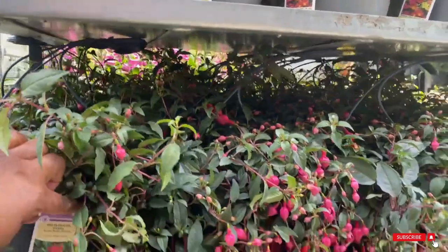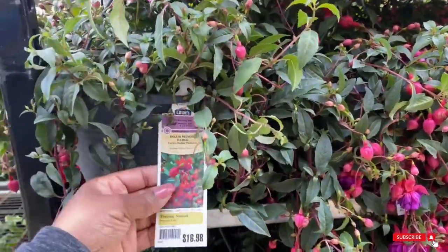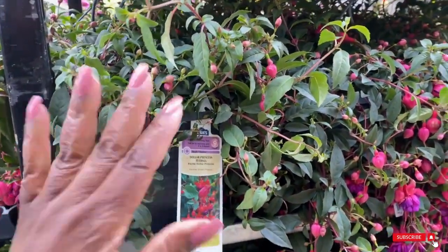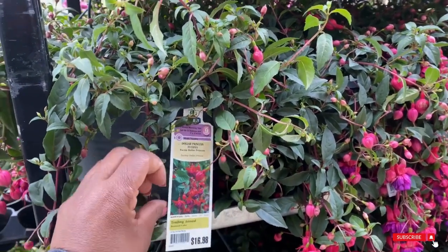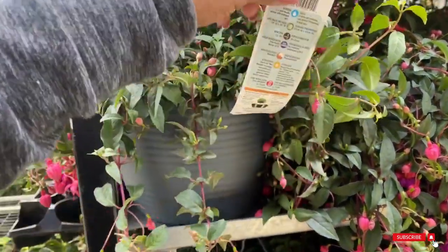Okay. So this is Dollar Princess Fuchsia. It is a trailing annual. It's in a 1.5 gallon pot. It is $17. It blooms in the springtime only, guys, and it is a shade loving plant.